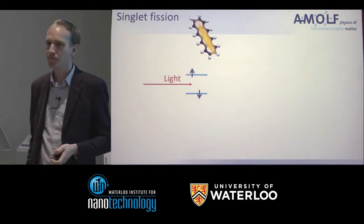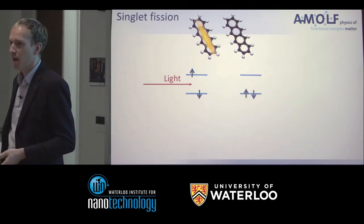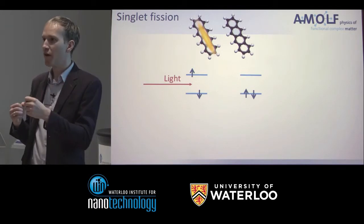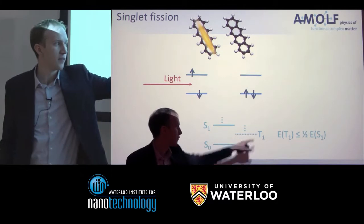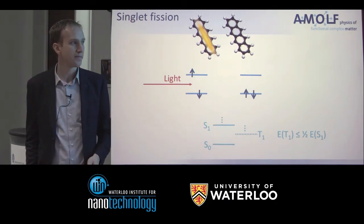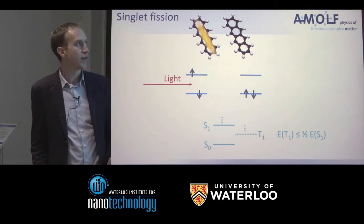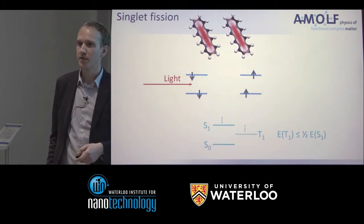state of the system. So now, to split it up, we have to put a second molecule in the ground state next to it. And then we have to find a state that's low enough in energy that we can convert this one high energy state into two lower energy states. Now, luckily, in some molecules, the triplet exciton, which also exists, has an energy that's about half or less than half the energy of the singlet exciton. And if we have such a molecule, and these tetracenes are such molecules, then we can convert the one high-energy singlet exciton into two low-energy triplet excitons.